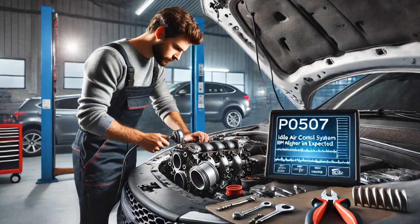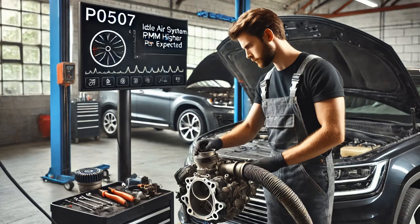I then inspected the throttle body and noticed it was coated in carbon deposits. Over time, carbon can build up on the throttle body's inner surfaces, restricting airflow and causing irregularities in the idle control system. This build-up can confuse the engine control module, ECM, by altering the airflow measurements, leading to the P0507 code. To fix the issue, I thoroughly cleaned the throttle body to remove the carbon deposits.